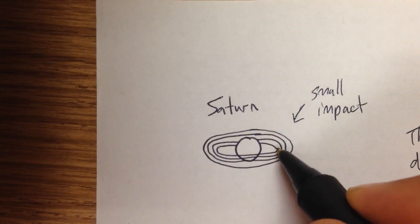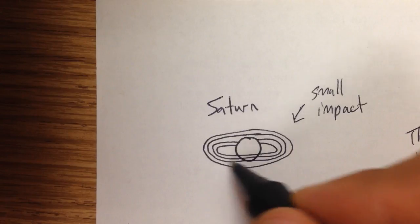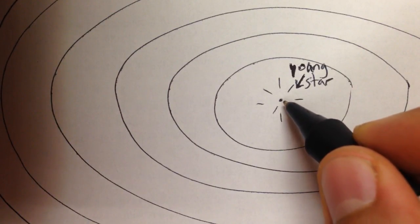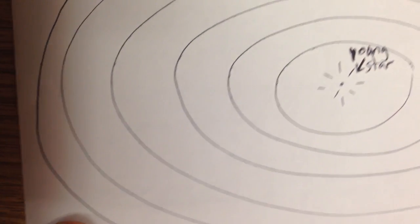So if there was a small impact and it happened outside of Saturn, of the spherical body of Saturn, it'll conserve angular momentum and become rings. If there was a very large impact, like the one below, you'll have a very young star, like the Sun, or hotter and bigger than the Sun, younger than the Sun. And you have two large objects slamming into each other, you'll make a huge field of shrapnel.